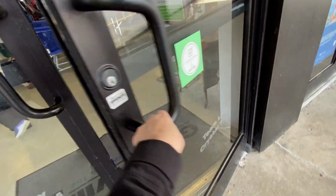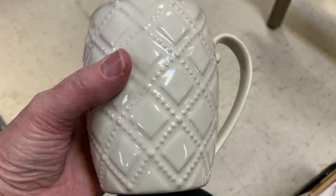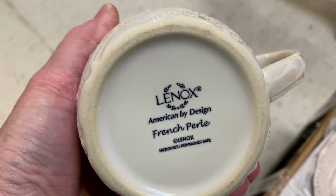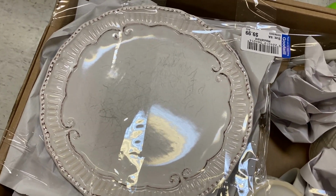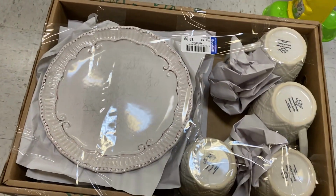Expedition into the unknown. We're in Goodwill and someone told us about these dishes. It's upside down, but it's $9.99. And we saw Lennox, so we thought we'd check it out, but we didn't think the patterns matched from this to the plate, and they don't. Yes, these are Lennox French Pearl, but those were Home something, and they don't go together at all, and they're in horrible condition. So make sure you're getting the brand that you're looking for and check everything.